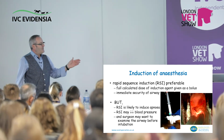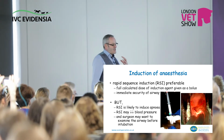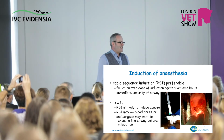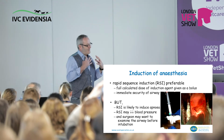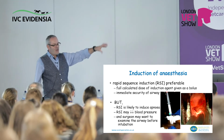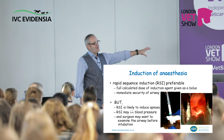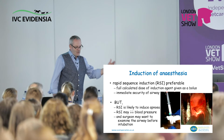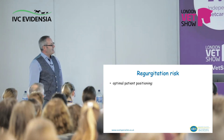But I guess more of a problem for us is that quite often if the animal is presenting for BOAS surgery, then the surgeon wants to look at the airway, in which case, we've just given a big bolus of induction agent, the animal's apneic, we can't intubate because they want to look at what's going on down its throat. So if we have a BOAS case that's going for non-BOAS surgery, orthopedic surgery for instance, I will do a rapid sequence induction. If we have one that's going for airway surgery, I'll do a slow controlled induction so that the surgeon can look at it and hopefully the animal continues breathing.